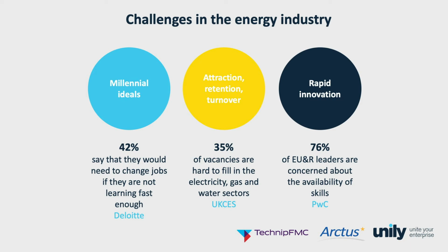So starting from the middle, oddly enough, a really interesting one is that vacancies in the energy industry are, apparently, according to the research, harder to fill. So attracting the top talent, retaining that talent, and reducing turnover is a significant challenge in the energy industry. According to Deloitte, in the UK, energy roles are on average 10% harder to fill than the national average for vacancies. So when we talk about employee experience and retaining top talent and bringing in new talent, the energy industry really has a greater challenge in this space than other industries.